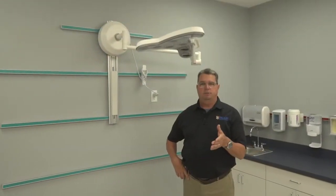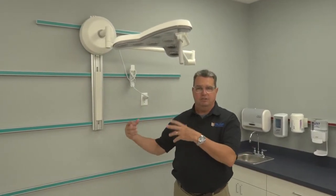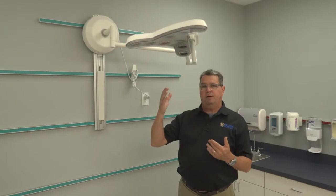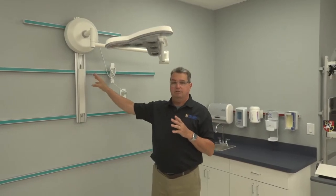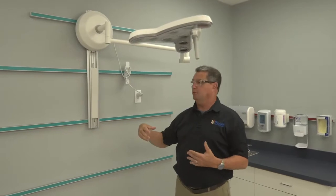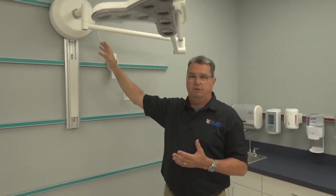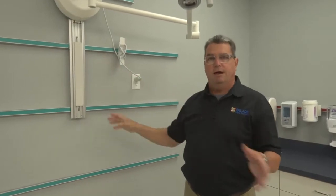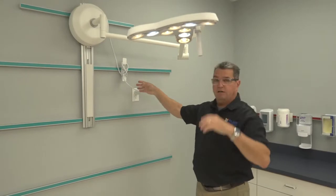To further accentuate the point about putting things on a rail and not mounting things onto the wall or the ceiling, we've actually been able to take a Waldmann Triangle minor surgery and procedure light and rail mount it. What this allows you to do is not only take it off and move it to other locations, but again, if you have to do a terminal clean, a couple of Allen screws and a couple of people, and you can lift this right off the channel. You can take the channel off the wall, and now you have the ability again to do a full and total terminal clean. The light plugs in. It is not hardwired to the ceiling.